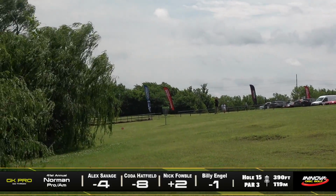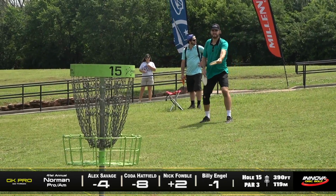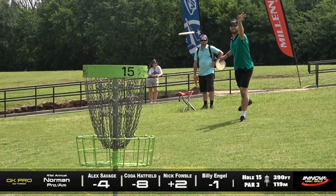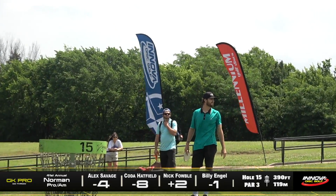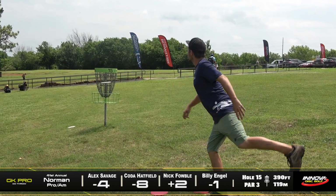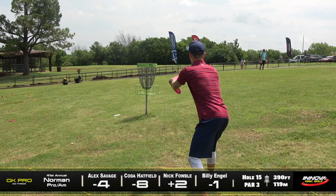I mean, that's just such a huge part of disc golf, too. Ooh, and Billy almost throwing it in, getting another little roll away. Not quite as bad as the previous hole. This is going to be Nick for 3. Oh, just a little bit low. Or for 3, sorry. Oh, and he knew it. He almost knew it before it even came out of his hand.